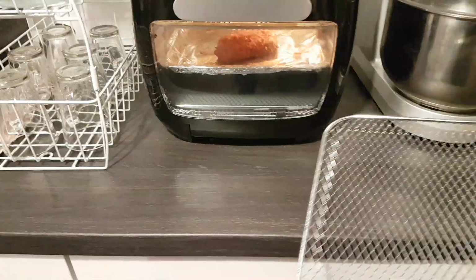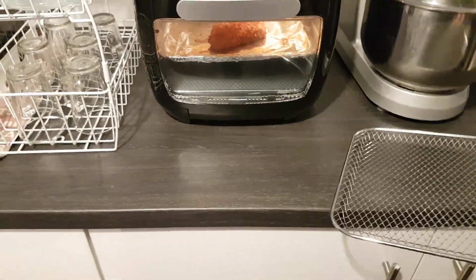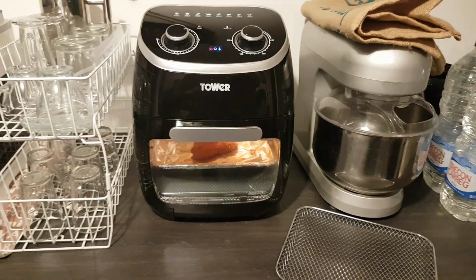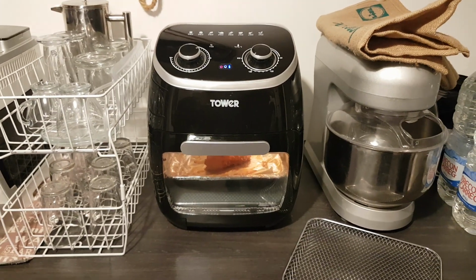Comes with these great sort of trays for frying. There's 3 of these supplied and a tray for the bottom as well. So it's got all the bits and pieces you need, and I'm really impressed with it so far. So it's been a worthwhile expense, I think.